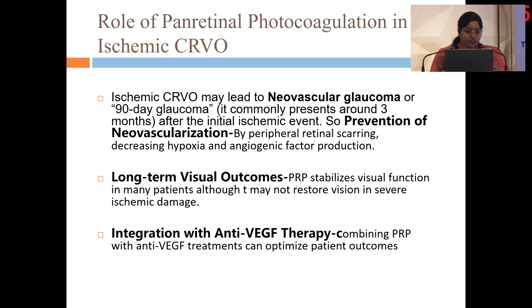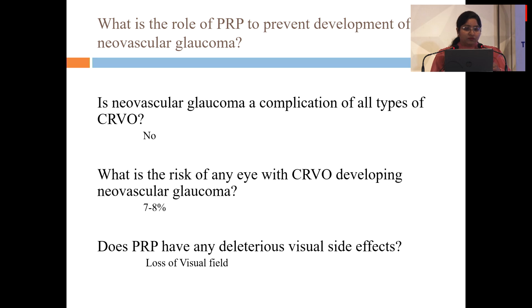Integrating it with anti-VEGF therapy can optimize patient outcomes. Now, is neovascular glaucoma a complication of all types of CRVO? No. So, while deciding on photocoagulation, we must know the role of PRP in prevention of NVG. The risk of CRVO developing into neovascular glaucoma is only 7 to 8%, and PRP has deleterious visual side effects like loss of visual field.